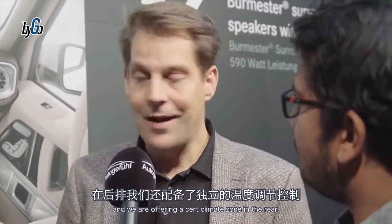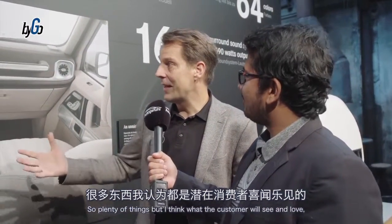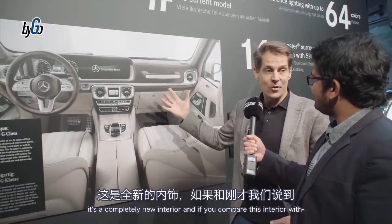The backrest is adjustable from a very comfortable position up to a cargo position, so depending on what you need. It's also 60-40 flippable for larger pieces of luggage, and we are offering a third climate zone in the rear. So plenty of things, but I think what the customer will see and love, it's a completely new interior.